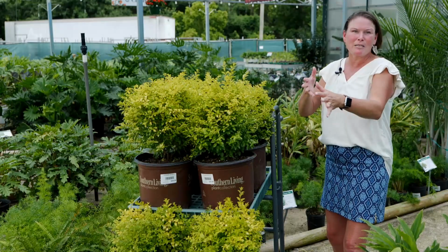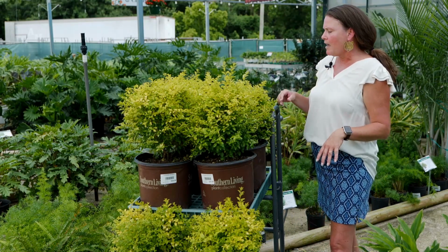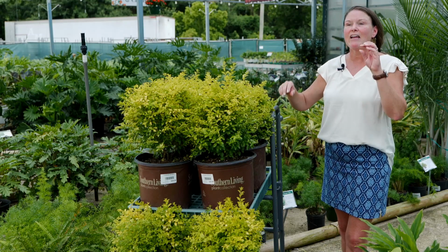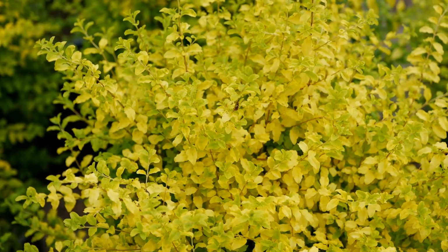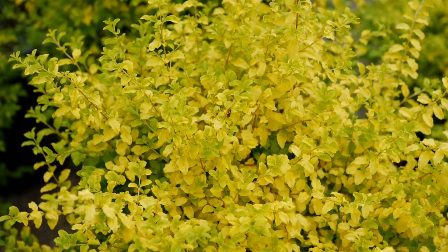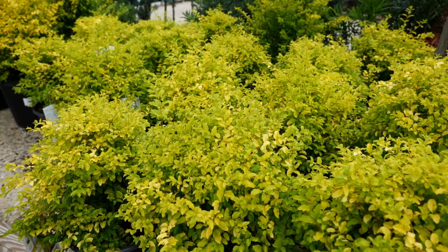And pair this with some purple in the landscape, and you've got that pretty purple and yellow colors that complement one another. These can be pruned, and they are evergreen. They are hardy down to minus 10 degrees Fahrenheit, so that's good news for gardeners. These are just reliable, a beautiful pop of yellow. They can be shaped into a hedge or into any kind of shape that you want.